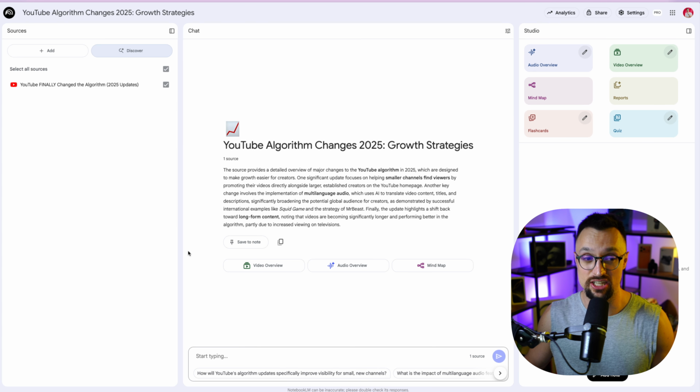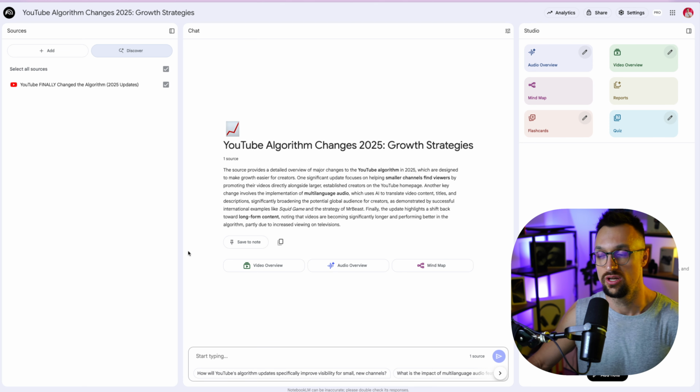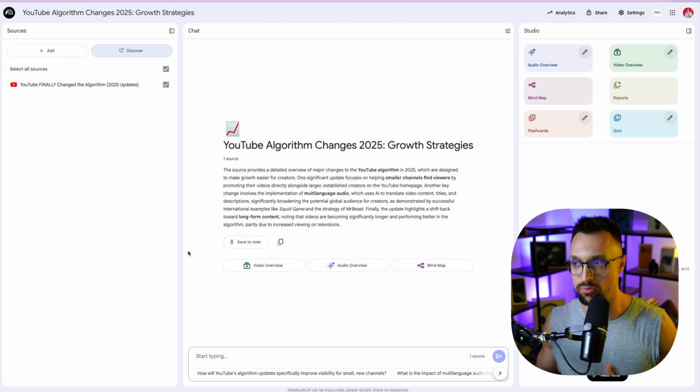So this is a really great one, where you don't have to go through Google and find the proper sources. You can actually use NotebookLM to find the proper sources for your prompt or your search query.